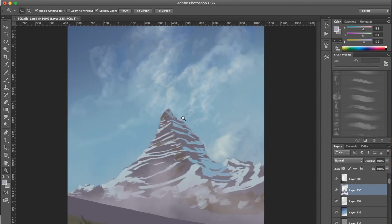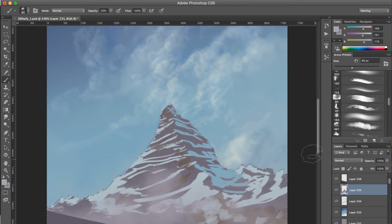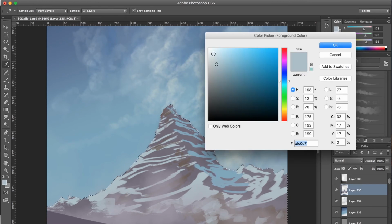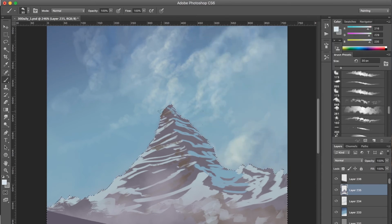And going back to our mountain peak, where's another grungy looking brush? Is this a grungy looking brush? This one's huge, but it could maybe do the trick. Let's grab our snow color and make it a little bit brighter. And just gonna touch up a little bit of this. Just adding in a little bit of grunge to these snowy patches. Does that work?